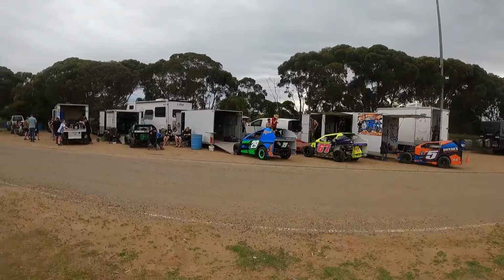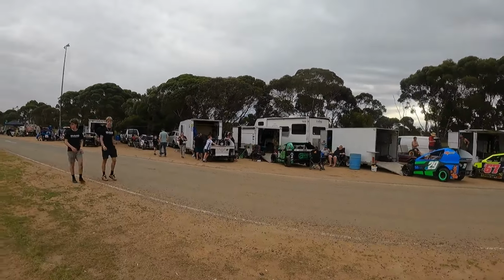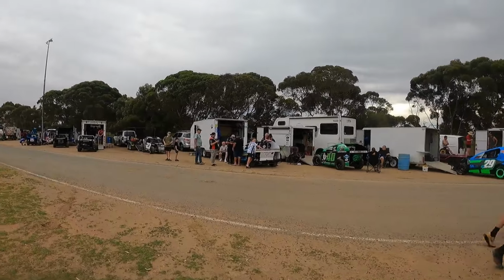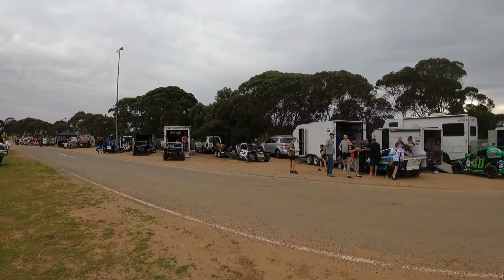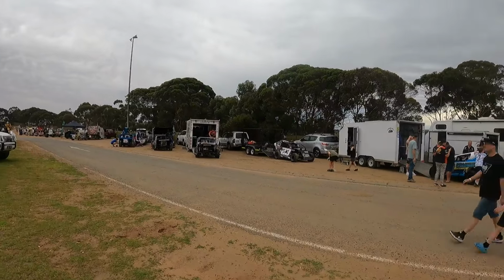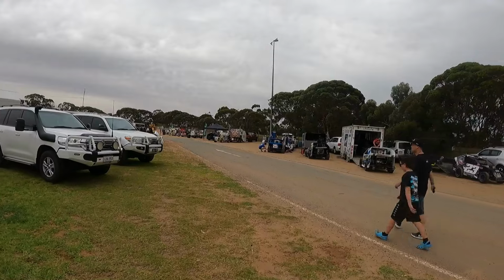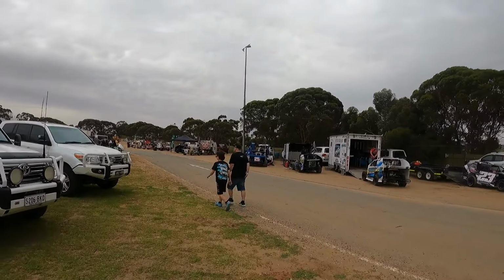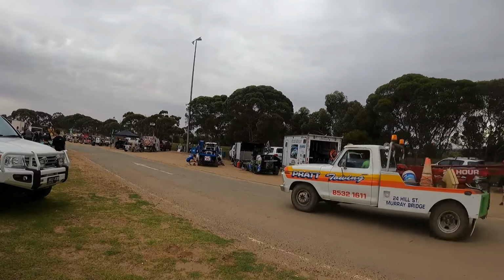So, good field of the mod lights here. Great little cars. As I've told you before, I used to have one of these little things. Could even fit a fat guy like me in them through the roof. Trying to find where Levi's car is. Not too sure. They must be up around the corner somewhere. So anyway, we'll keep our eye on him. He'll be number 0 in the mod lights tonight. So we'll check out how he goes in a couple of his races.